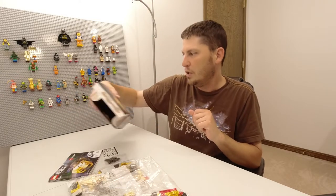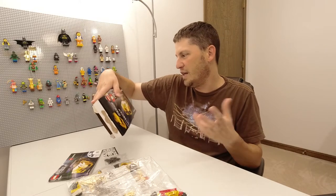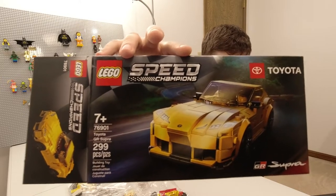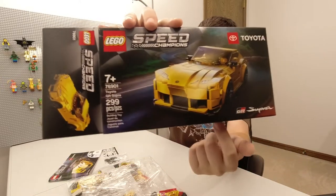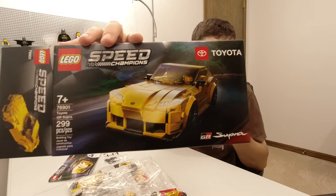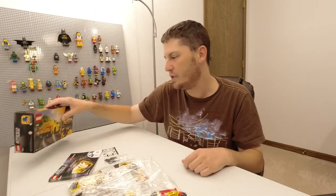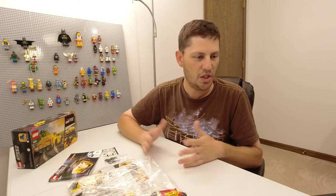I only have four cars so far for 2021, and I picked the one that I was kind of the most excited about. But look at that front end. I couldn't tell what that was. If it didn't say Supra down here and Toyota up there and it didn't have stickers on it, I wouldn't know what car that was. So let's just get to building it.